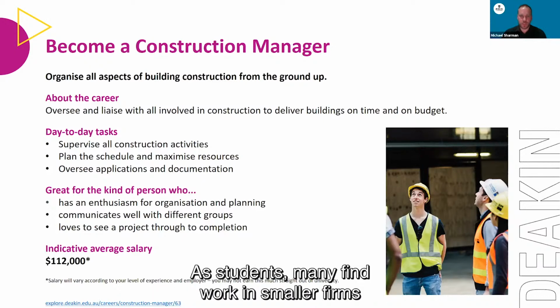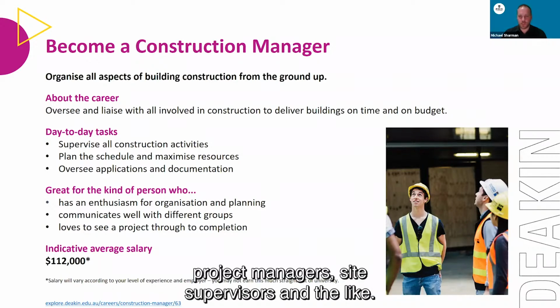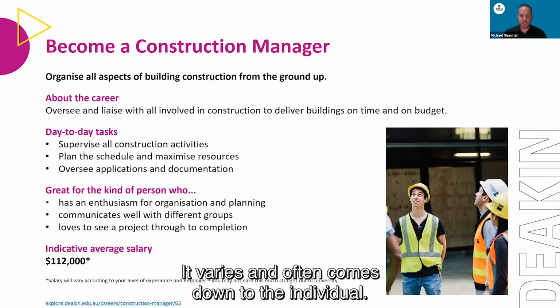professional they become. As students, many find work in smaller firms in assistant roles to quantity surveyors, project managers, site supervisors, and the like. At this point, it's important to say that within the combined degree, there is no clear path that all students take. It varies and often comes down to the individual.